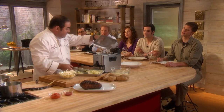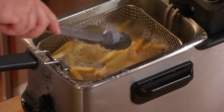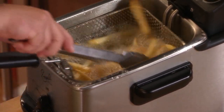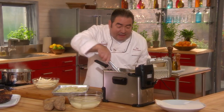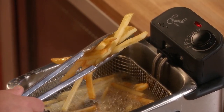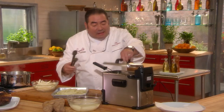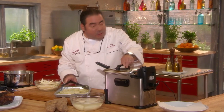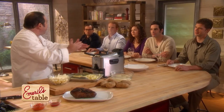Then what I do, guys, is after I blanch them, I put them back in the fryer at about 350 degrees for about 3 to 4 minutes. And then what happens is they get nice and golden brown. You see that? For the most perfect French fry. And when they come out of the oil, that's exactly when you want to salt them, because that's when they're going to have the flavor. So you go raw, you blanch them for 6 to 8 minutes. Then you put them back in for 3 to 4 minutes for the perfect French fry.